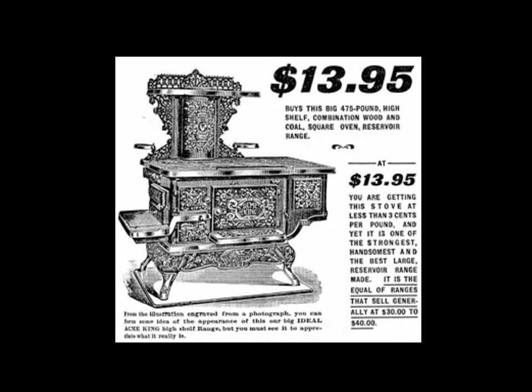Now, this stove, you can see here, you get for the low price of $13.95. If you bought something like that on credit, you are going to pay a little bit of interest, so maybe you pay $17 or $18 for the stove. The advantage for you is you get the stove earlier. You're able to begin using it. The advantage for the retailer is they get the interest payments. And so there was an awful lot of buying on credit that was going on in the 1920s.